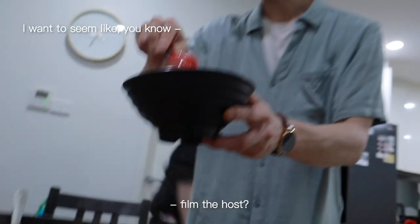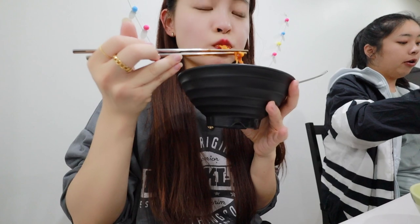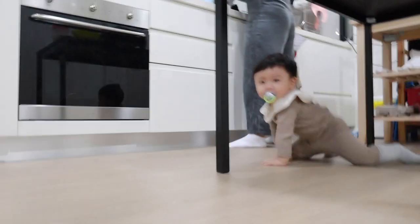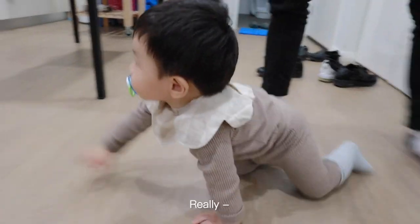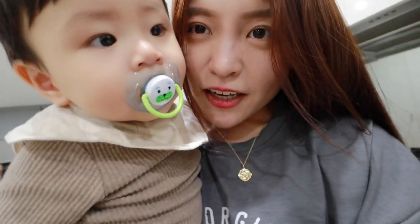Shall I film the Jeep Julian? Auntie duties. Kate's just preparing us some snacks. I'm taking care of Aaron.